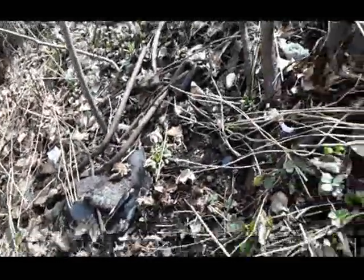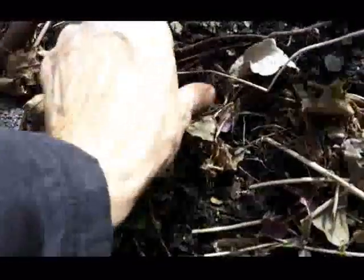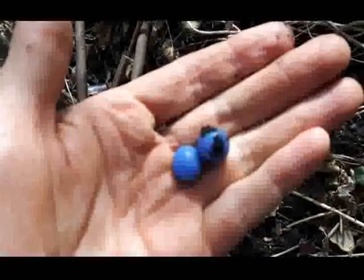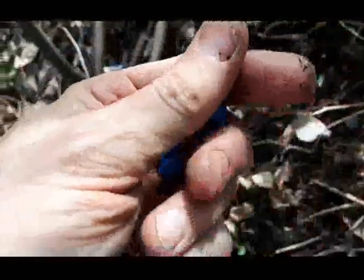It's just an opaque blue one. Oh, look, there's another one. Same thing. Awesome. Numbers 5 and 6. Right on. I'll get you back up on if I find anything else.